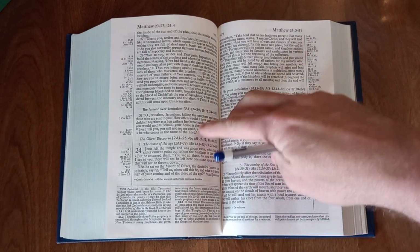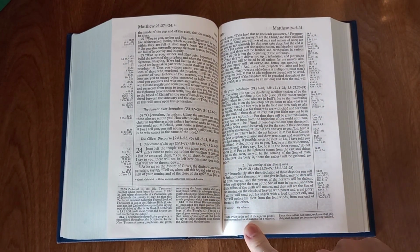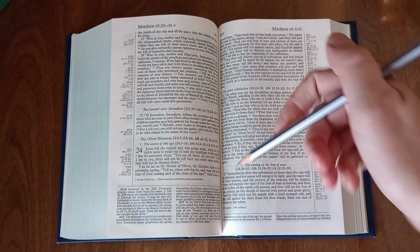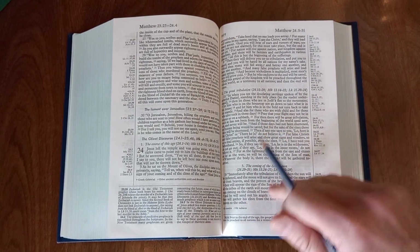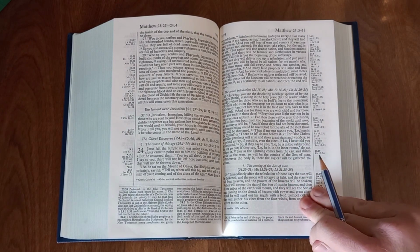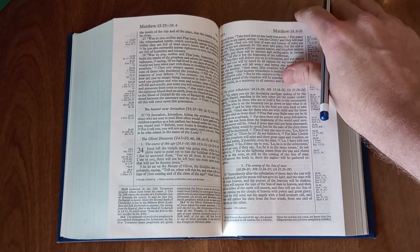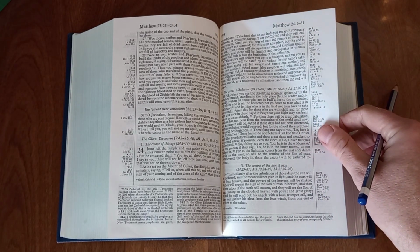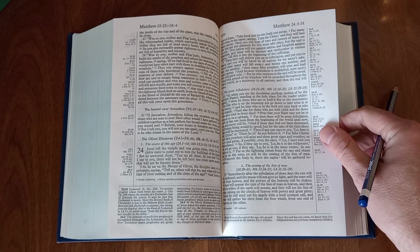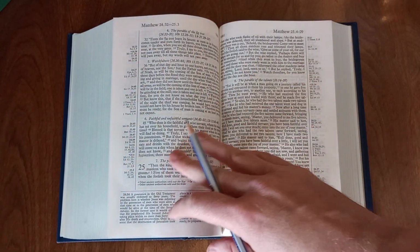And then, furthermore, we have, I guess, into 24:14, Christ is giving some signs to look for the end of the age, talking about the end of the age and the coming of the Son of Man. And there's a note here, 24:14. Prior to the end of the age, the gospel must be preached to all nations for a witness. Since the end has not come, we know that this obligation has not yet been completely fulfilled.